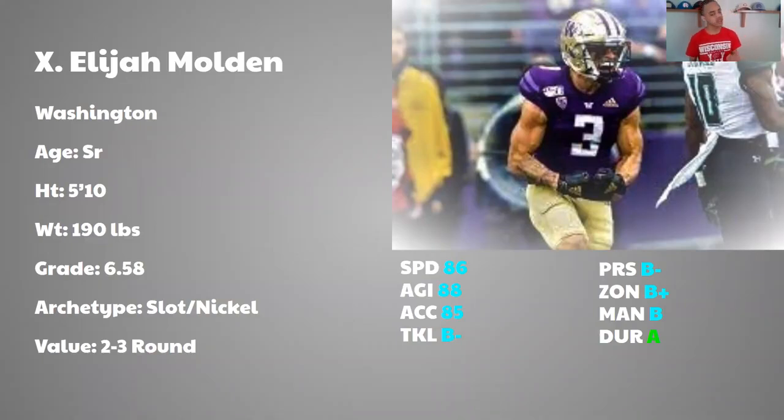But look, he has some of the traits. He's a really nice zone corner. He can stay healthy. He doesn't have any major red flags when you look at his injury report. He has the nice traits you look for in a corner. Just for me, I don't see the value in drafting a nickel or really slot corners in general really early in the draft. But he has the traits.